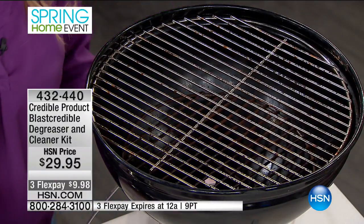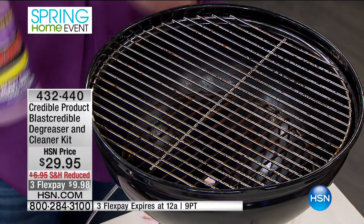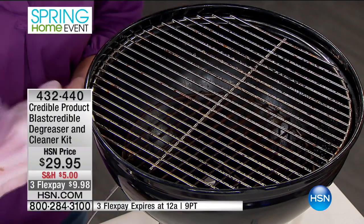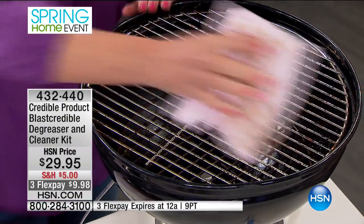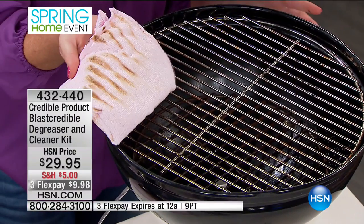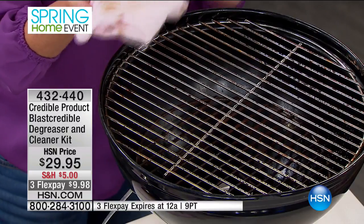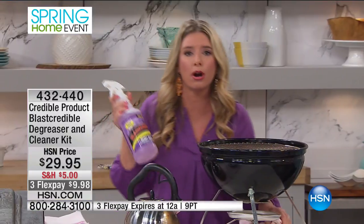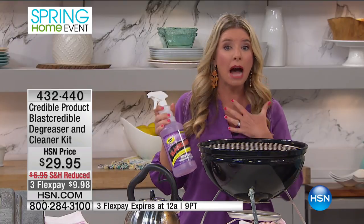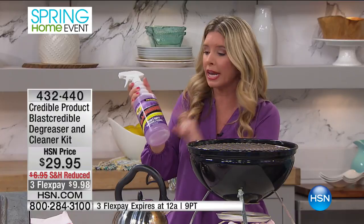She wanted to create something that is smarter, not harder. And Brett, this is what separates this from everything else out there on the market. The reason why you will never see Blast Credible in a concentrate is because our water makes it better. We got an incredible cleaning solution, but the water is deionized water. So that means there are no chemicals in there. There are no particles in here. There's no calcium, no buildup, nothing like that, because my water is not the same as your water or the same as your water.